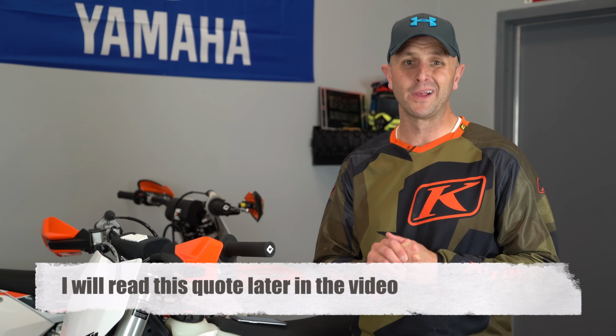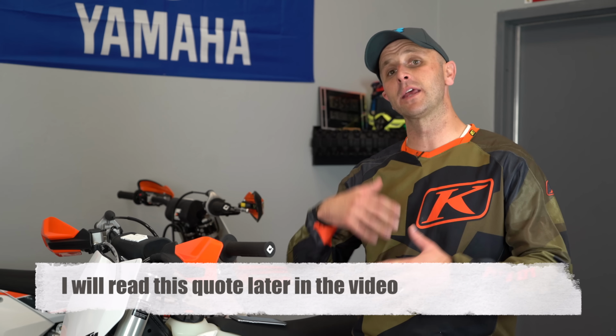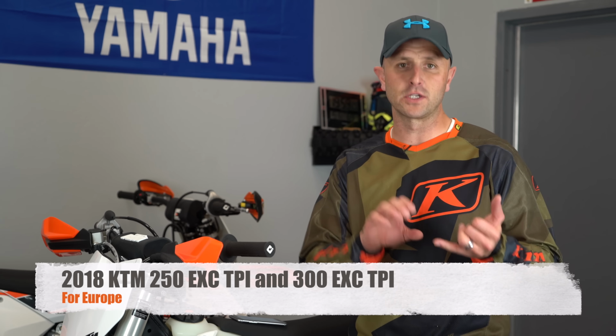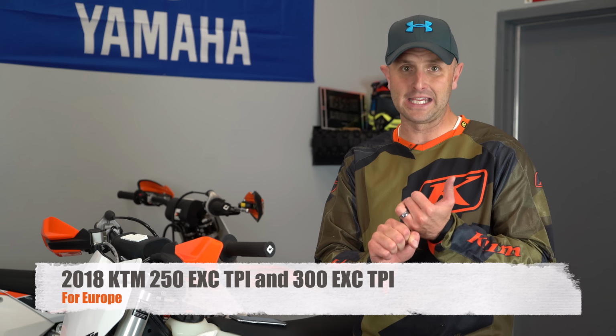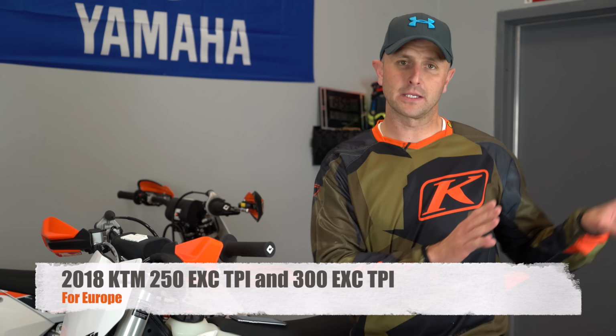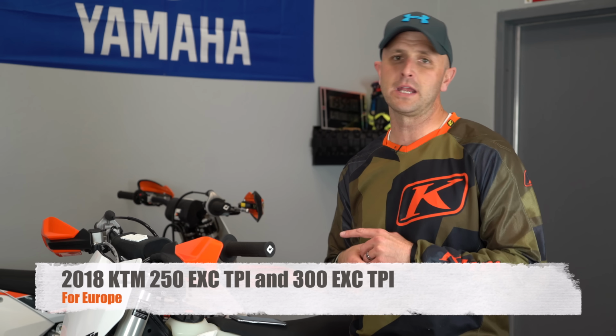There are quotes from the KTM marketing people saying exactly that: one thing they've tried to do is make this TPI, the 300 and the 250, run like a carbureted bike. Again, the 300 is only going to go to Europe. In Europe, they'll have the 250 EXC and the 300 EXC in these TPI models. So Europe gets the 250 and the 300. The US right now only gets the 250. But this may be a good thing for two-strokes. It may be a bad thing for two-strokes.